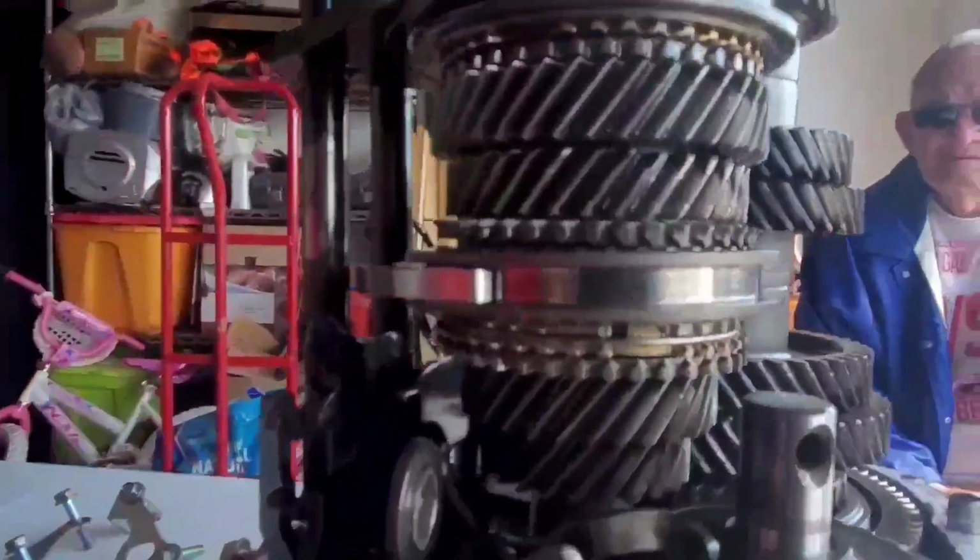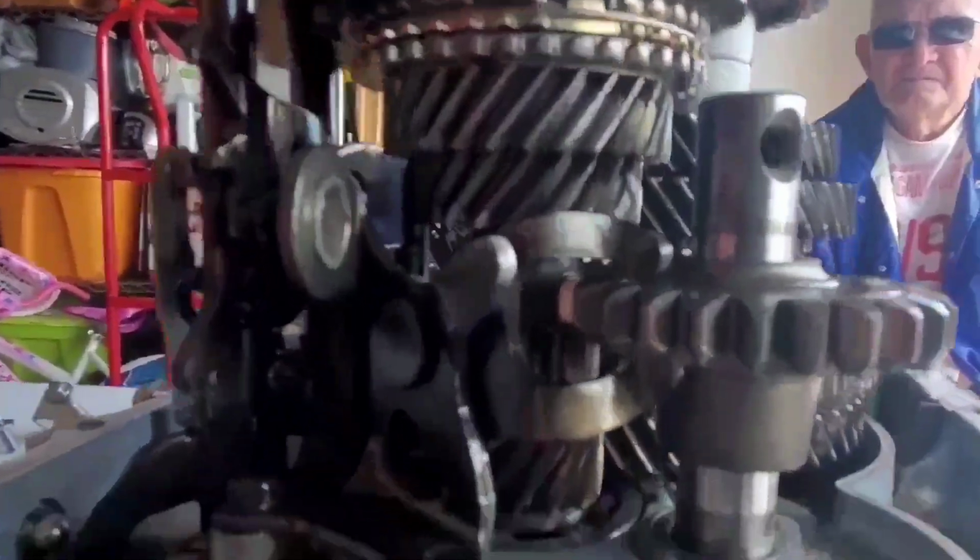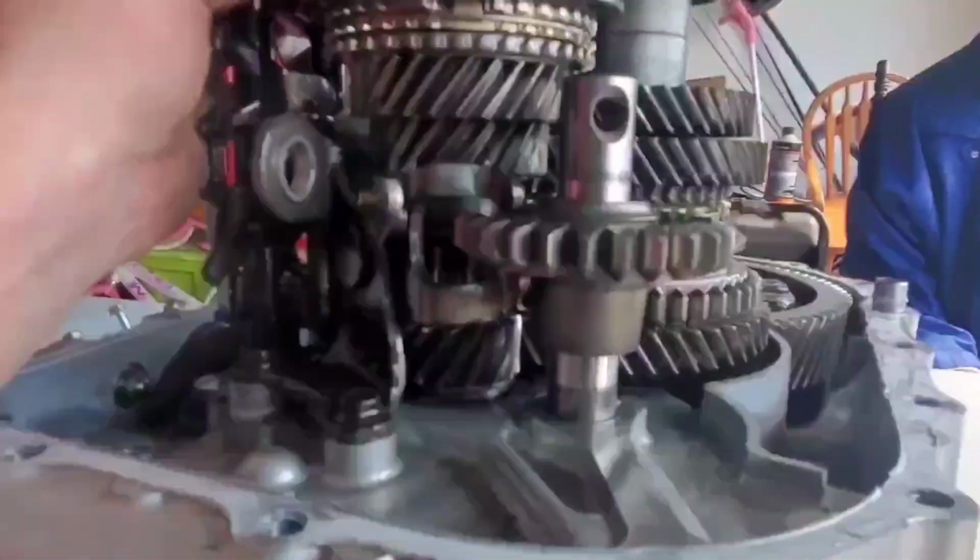So far the gear stacks don't look terrible. So I don't see what actually is broken.